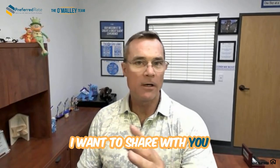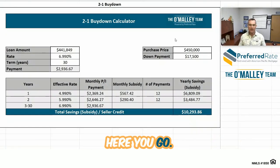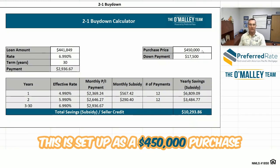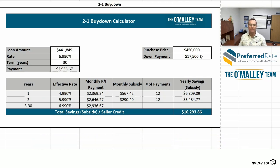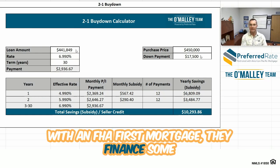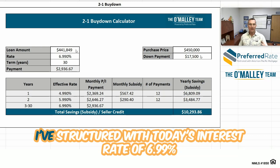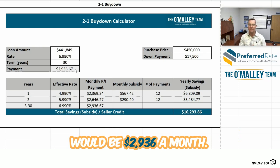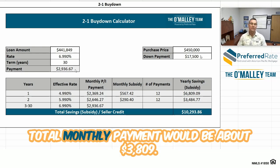I want to share with you the mechanics of how this works. So let's take a look at our 2-1 temporary buy down calculator. Here you go. We can use this on conventional, FHA, or VA. This is set up as a $450,000 purchase price on an FHA 30-year fixed loan. So the down payment would be $17,500. With an FHA first mortgage, they finance some mortgage insurance, so they would borrow $441,849. I've structured it with today's interest rate of 6.99% on a 30-year fixed FHA loan. So the principal and interest payment would be $2,936 a month. Add in taxes and insurance, I'm estimating total monthly payment would be about $3,809.